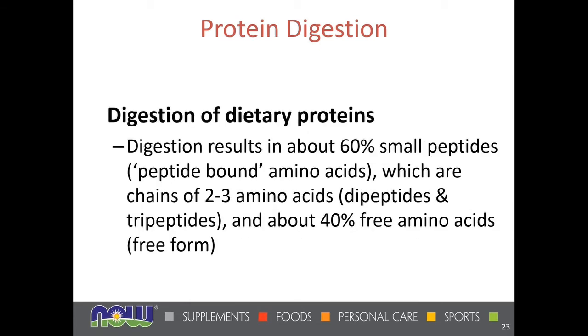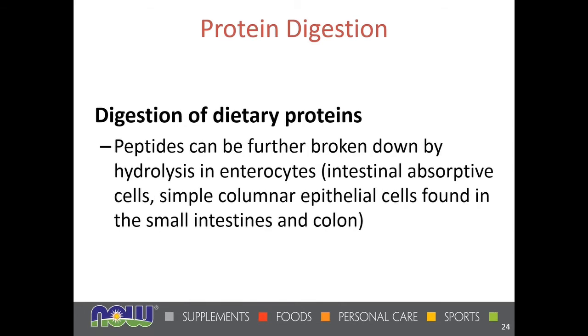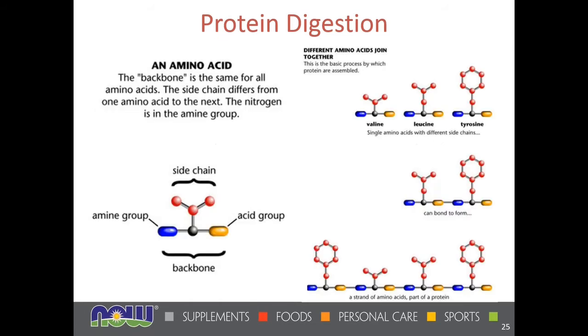Digestion results in about 60% small peptides or peptide-bound amino acids, which are chains of 2 to 3 amino acids. Dipeptide, of course, means 2, tripeptide means 3, and about 40% free amino acids or free form. When some people ask what a free form amino acid is, that's a free, unbound amino acid, not bound to any other compound or any other amino acid. Peptides can be further broken down by hydrolysis in enterocytes, which are intestinal cells.